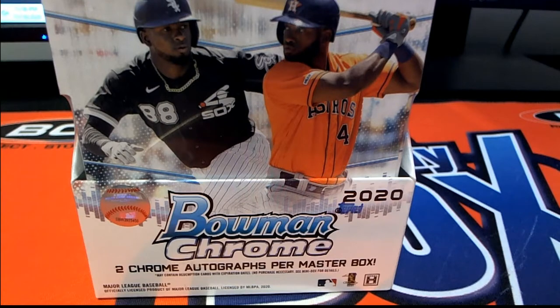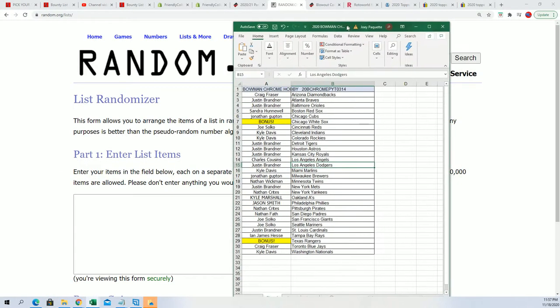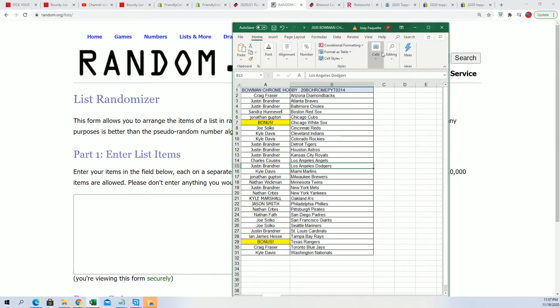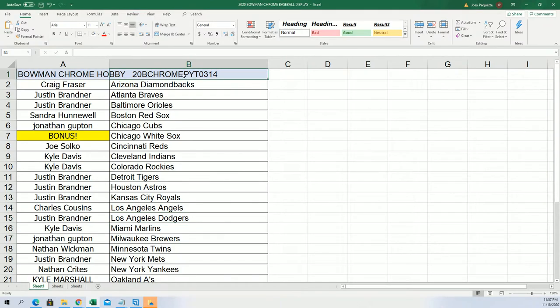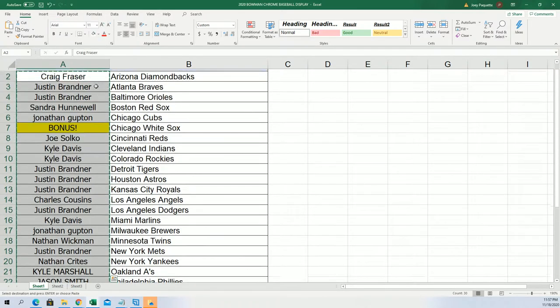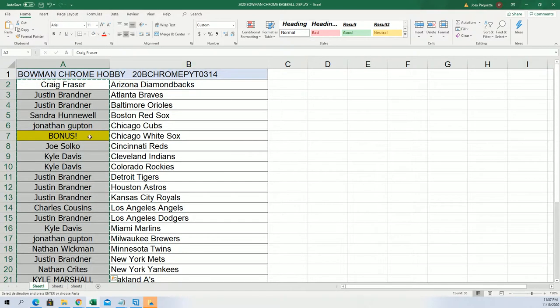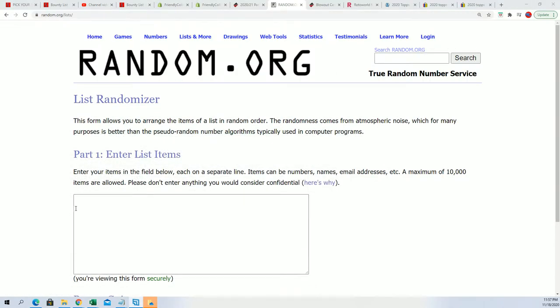First thing we're going to do is find out who wins the bonus teams. And this is our box happening right now. Let's see what's up. We're going to do a random between all the different owners. If your name comes up number one, you have the White Sox. If your name comes up number two, you have the Texas Rangers.